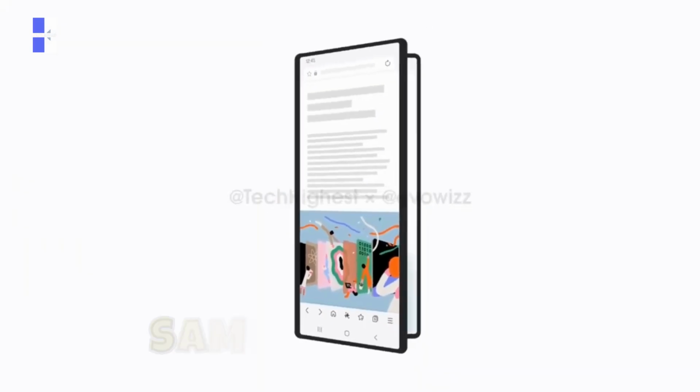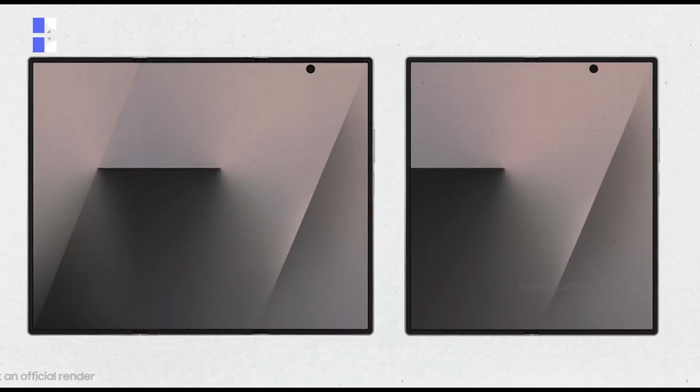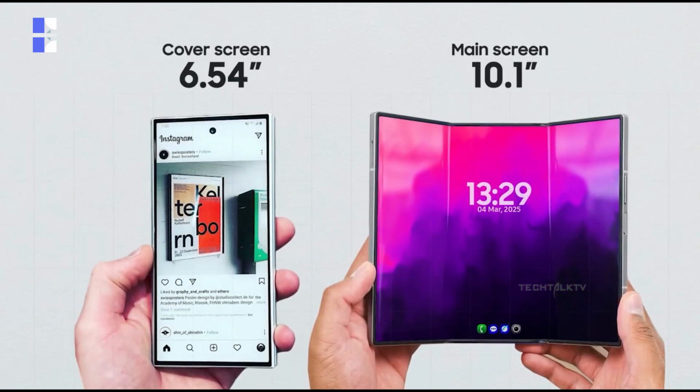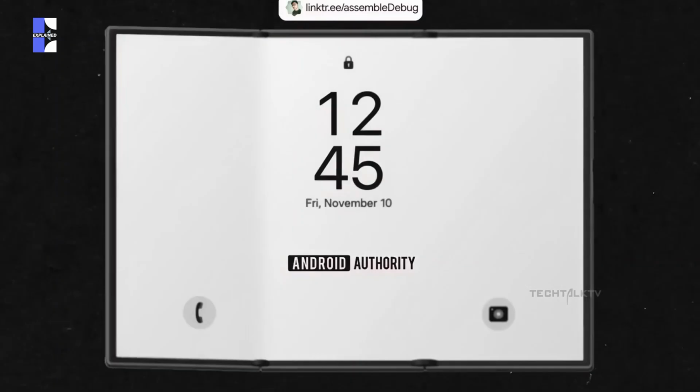Samsung is about to launch something we've been waiting years for, its first ever tri-fold smartphone. And this isn't just another Z Fold in disguise. Official videos and leaks confirm that this device, whether Samsung calls it the Galaxy G Fold or the Z Tri-Fold, is a whole new category. When folded, it feels like a normal 6.5-inch phone, but unfolded, you're holding a 10.1-inch tablet in your hands.